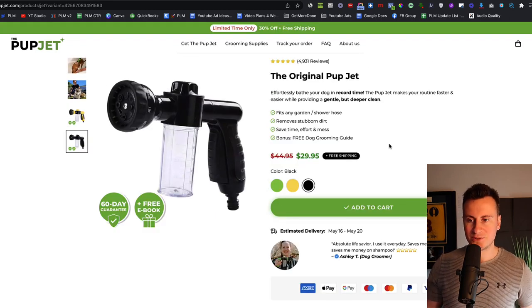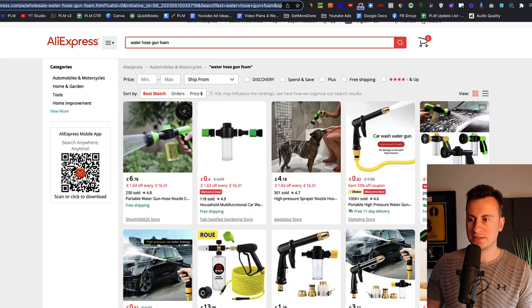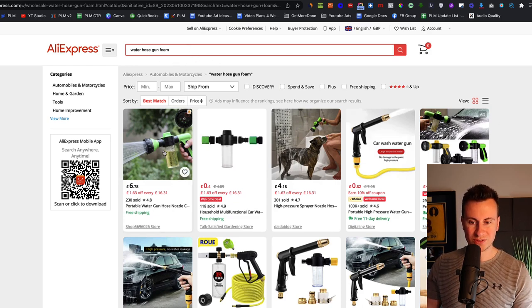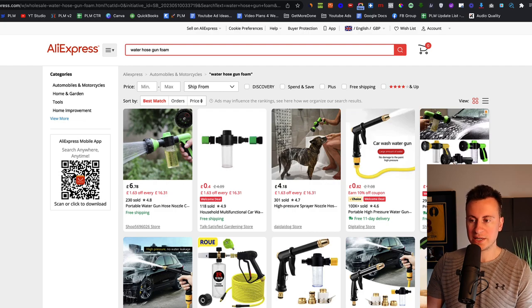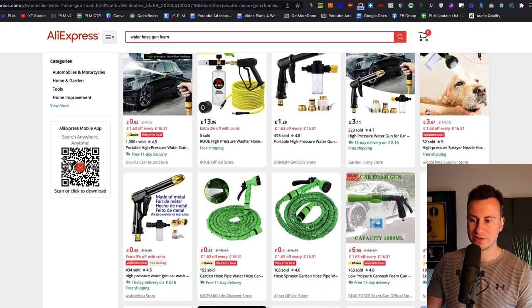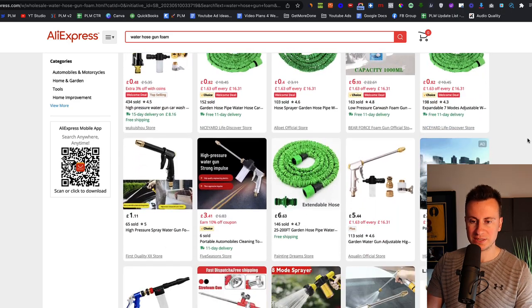They're selling the product for $30, and that does include free shipping, as we can see. If we jump onto AliExpress, a simple search term of water hose gun foam returns many results. I believe this is the exact same product for $10, give or take, delivered. The exact same product over here on the right hand side for £4, which is what, $6 or $7 delivered. There's another supplier here selling it for £4.18. If we scroll down, there's pretty much endless suppliers for this particular product.